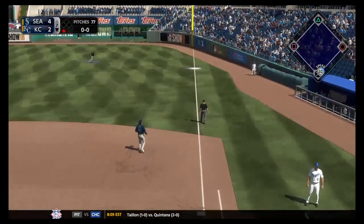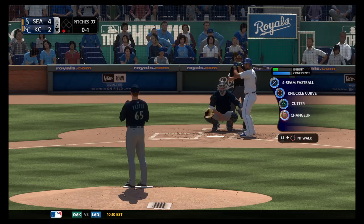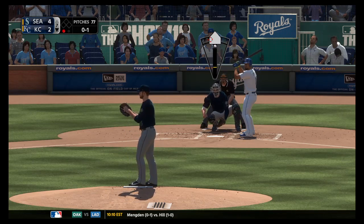Now a swing and a fly ball. But this will land out there just foul. 0-1. Here's the pitch.